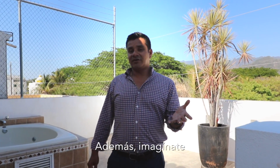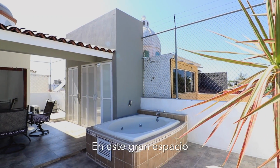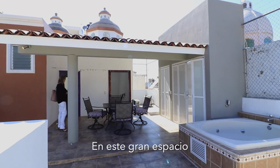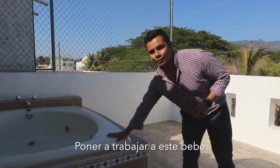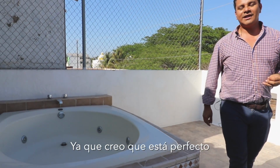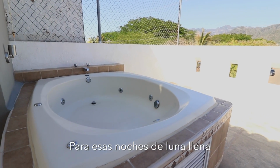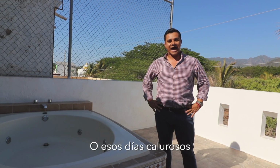Also, imagine yourself having a big celebration here with your friends and family, having all this space to have a big party and enjoying what Puerto Vallarta has to offer, and, of course, your house. And also, put this baby to work, because I think it's perfect for those full moon nights and also for those hot days that Puerto Vallarta has.